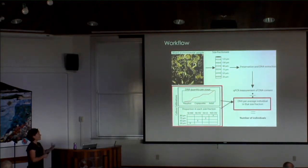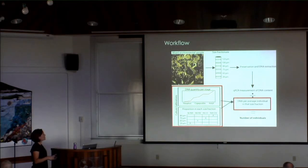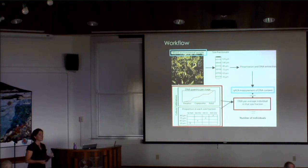So the general workflow when working with a mixed sample includes these culture calibrations to calculate the DNA for an average individual in a size fraction, so that I could then take a mixed environmental sample, size fractionate it, preserve and extract the DNA, measure the DNA content of my target species, and divide that by the DNA for an average individual to back out the number of individuals. That's kind of the general workflow.